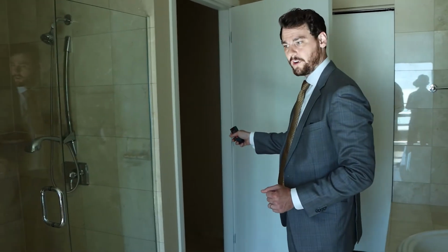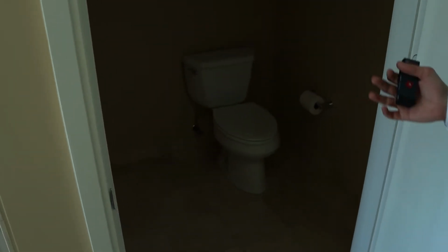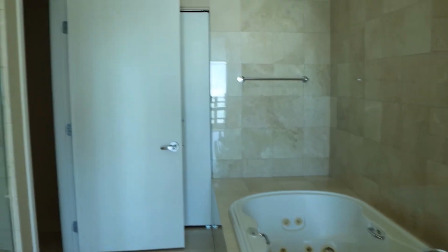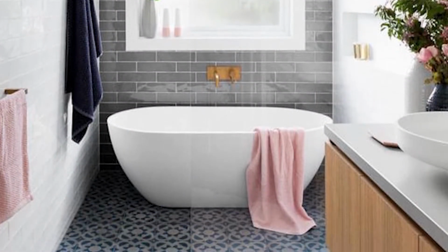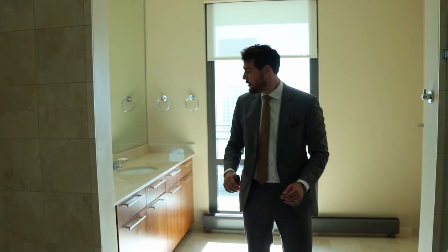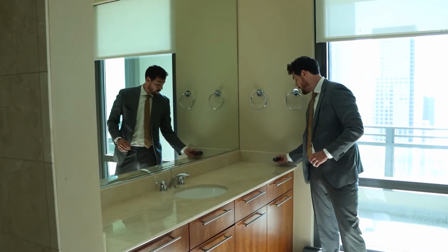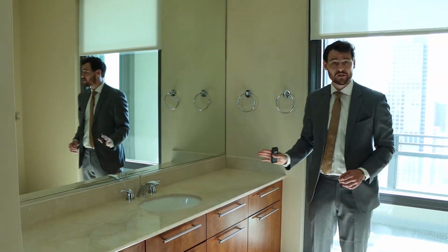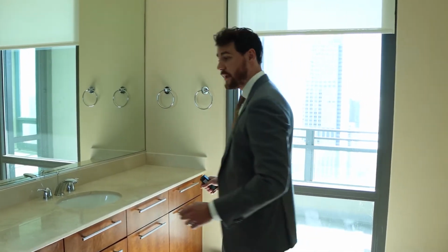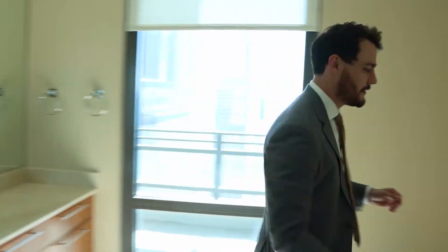I mean, they have a toilet over here, you have a water closet, and this room is really big. I think if you were gonna redo this space, you'd completely change the look of this. I think a great thing to do would be a huge wet room on this side, hide the toilet somewhere over here. You really have a lot of options. Really large vanity. You're working with 7 feet from this side to this side, so you have more than enough space for anything you have. And they even have storage inside here as well. Let's go check out the other one.